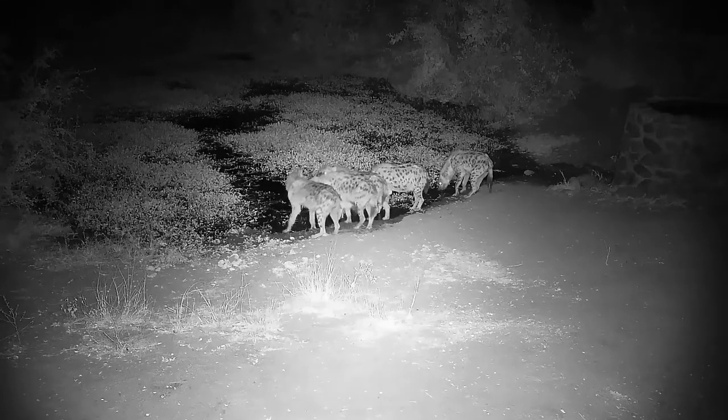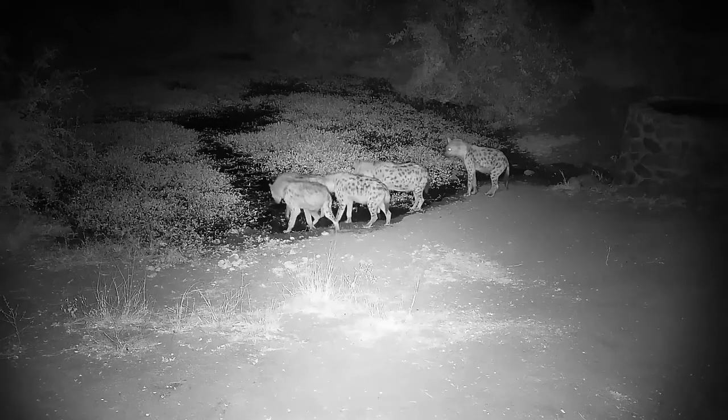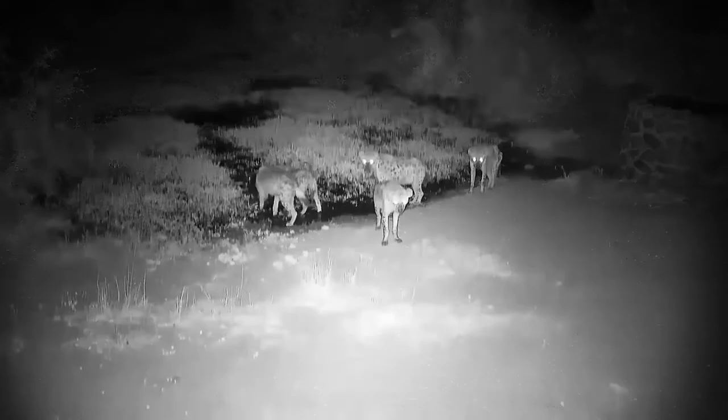Nice big clan of hyenas. They'll have a den not too far away. They live in the ground during the daylight hours and then come and look for feeding opportunities at night. But this is a great view of these spotted hyenas at Naledi Dam.